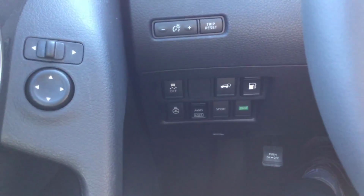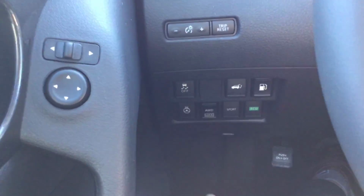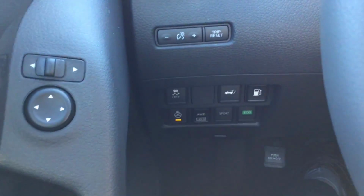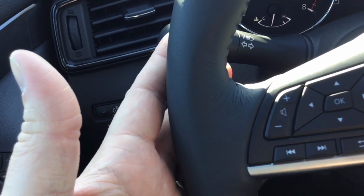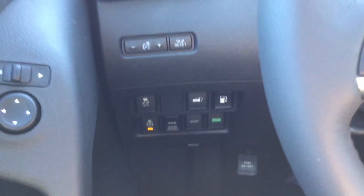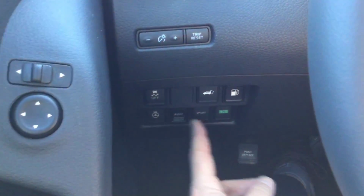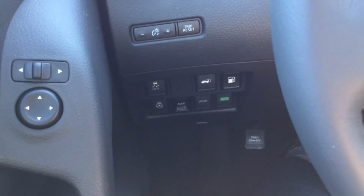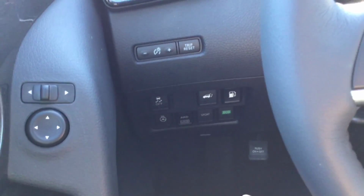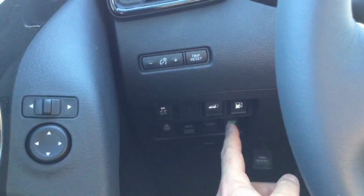This button here is absolutely amazing. This is for your heated steering wheel. So you do have a leather wrapped steering wheel and it is heated. So if I push that, a light comes on. This tells me that my steering wheel is going to warm up. It's great in the winter on those cold days so that you don't have to touch a cold steering wheel. We'll turn that back off for now. The all-wheel drive lock, as I mentioned to you, will stay locked in up to 40 kilometers an hour. After that, it doesn't stay on, it kicks off. However, the all-wheel drive will kick in as needed.